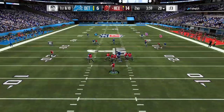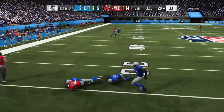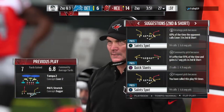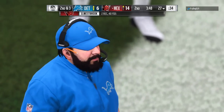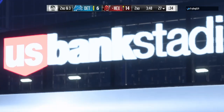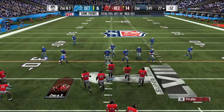Off the play fake, he'll look to throw. A throw left side, complete to his receiver, Westbrook. And they'll bring him down at the 27-yard line. 7 yards, the pickup on the pitch and catch. Operating from the 27 now. Here's 2nd and 3.